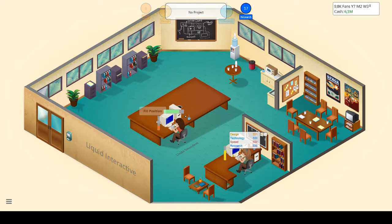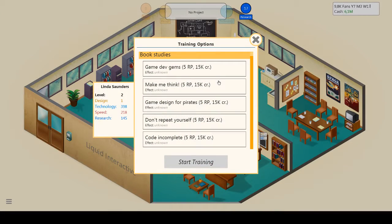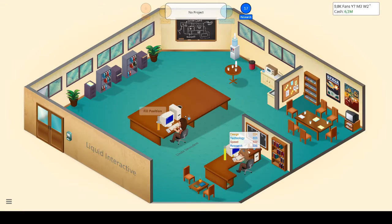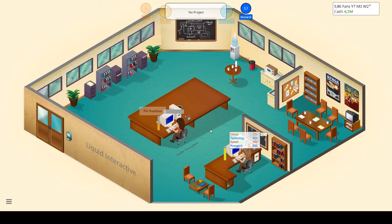Budding. It said +1 twice, but it stayed at 300. Here again. Oh, it adds when it pops in, okay. You're not working? You could be... Okay. Generating a game report on the Hackathon 6000. There we go.